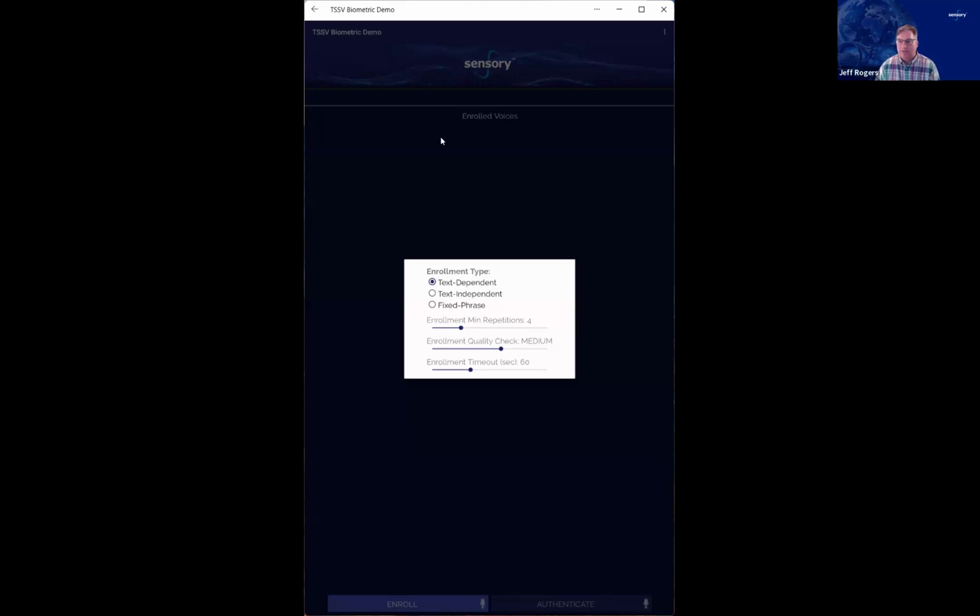So let me start with text dependent first. And I'll just do a quick enrollment. I can say anything I want to say here. Voice password. Voice password. Voice password. Voice password. And so now I'm enrolled, and so I can change this to Jeff.